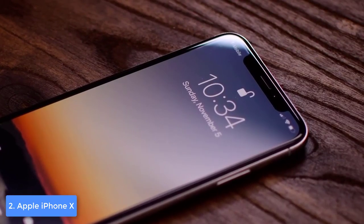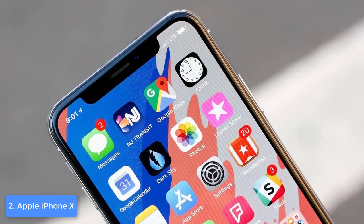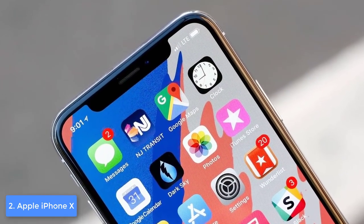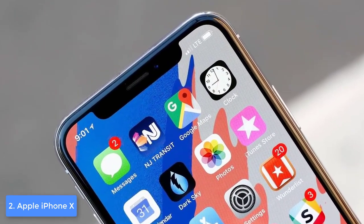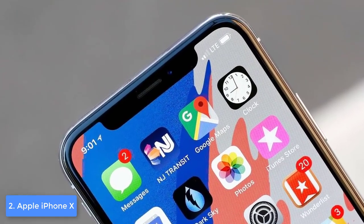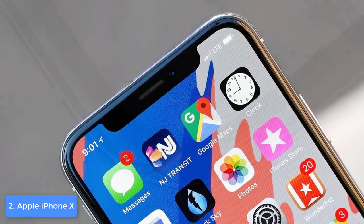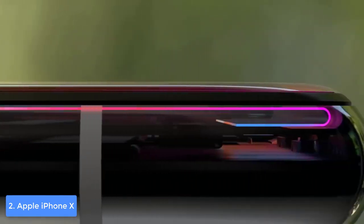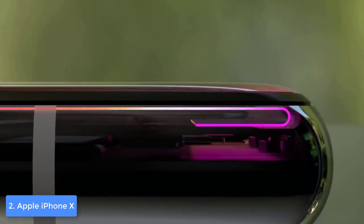But now, let's talk about the performance. The iPhone X has a 5.8-inch Super Retina screen, with an OLED multi-touch display, that combines a contrast ratio of 1:1, 458 pixels per inch, with a maximum resolution of 2436 by 1125, which means that the visuals will be stunning.